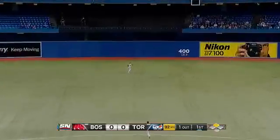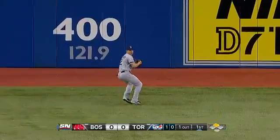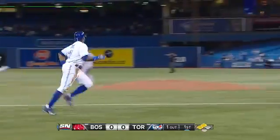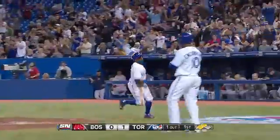Bautista drives it to center. Ellsbury back, looking up, off the wall. Rajai's around third. He's going to score, and Bautista with an RBI double has given the Blue Jays a 1-0 lead.